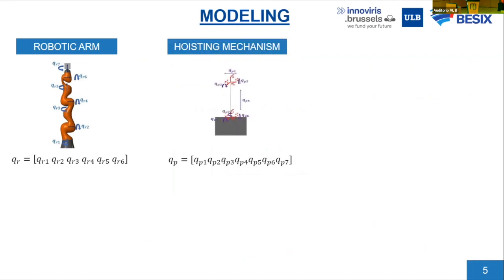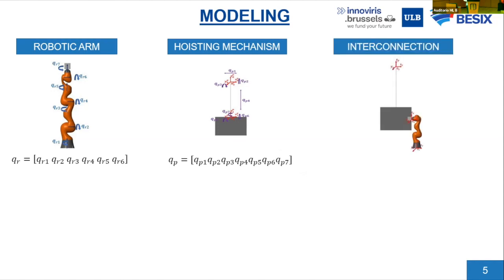Then we have our hoisting mechanism. In this presentation, I'm focused only on the hoisting mechanism, so basically the possibility to move the crane only on one axis, on the X-plane, and go up and down, so to change the variable, the length of the cable. Then what you have to do is put the two systems together. From a mechanical point of view, this means that we have to impose some constraints. What do we have to do?